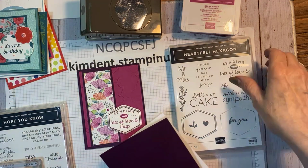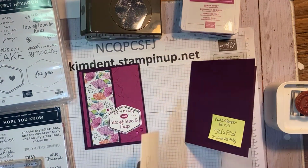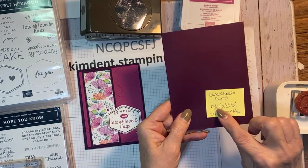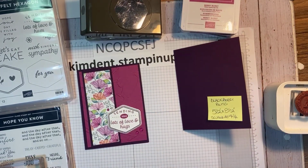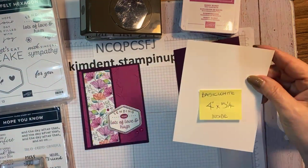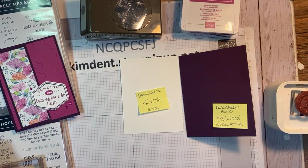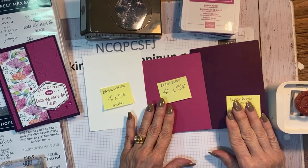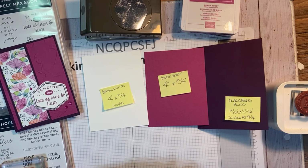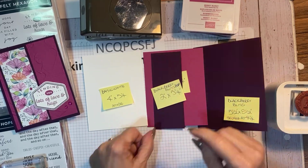So our kit is, let me set this to the side. For our card base, we're going to use Blackberry Bliss, 5.5 by 8.5, scored at 4 1/4. Then we need a piece of Basic White, 4 by 5 1/4. Then you need a piece of Berry Burst, 4 by 5 1/4, same size. You need a piece of Blackberry Bliss, 2 inches by 5 1/4.